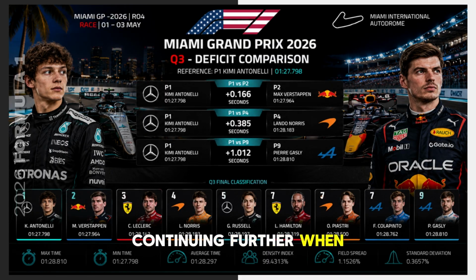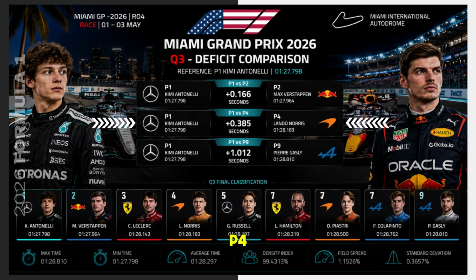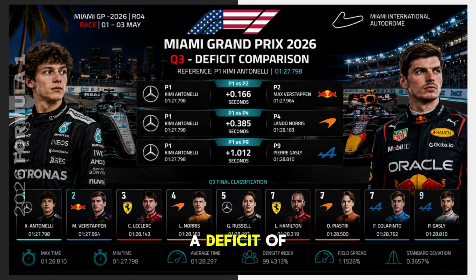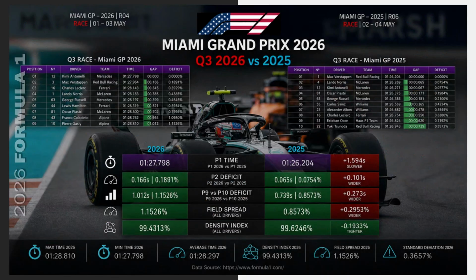Continuing further, when comparing P1 and P4, the difference grows to 0.385 milliseconds, with a deficit of 0.4385%. And when comparing P1 to P9, the gap increases to 1 second and 12 milliseconds, representing a deficit of 1.1526%. Let's compare what happened in Q3 between 2026 and 2025.